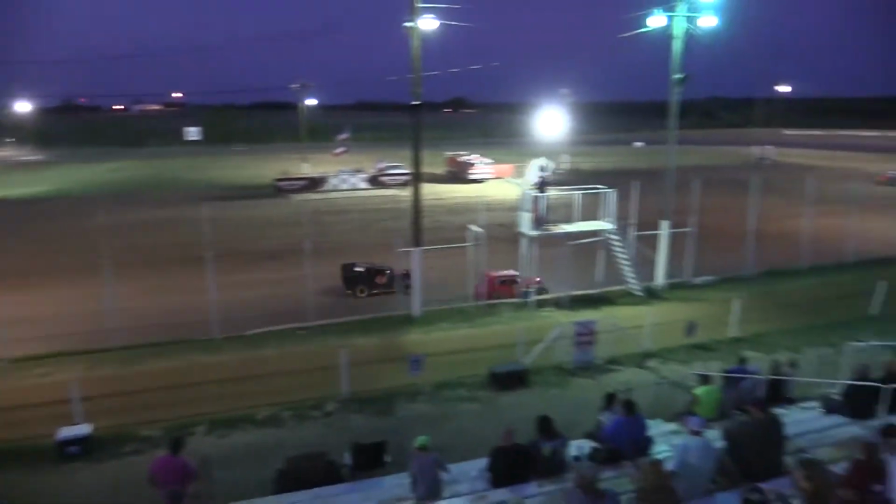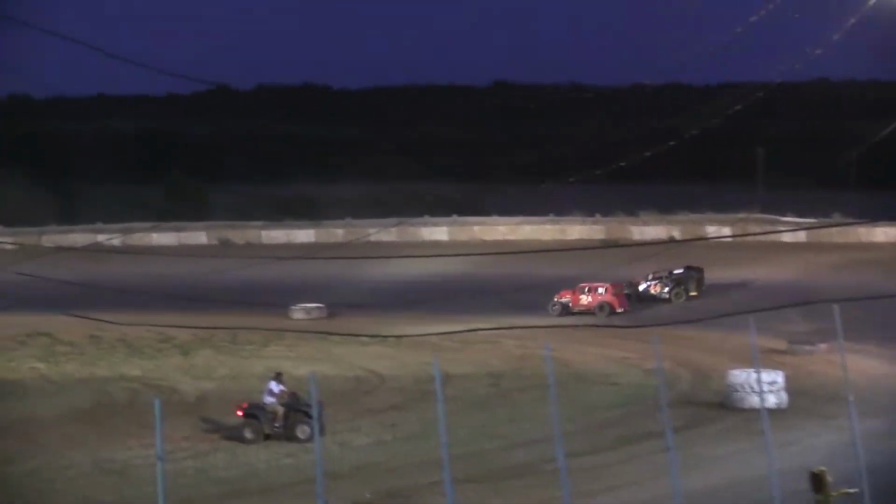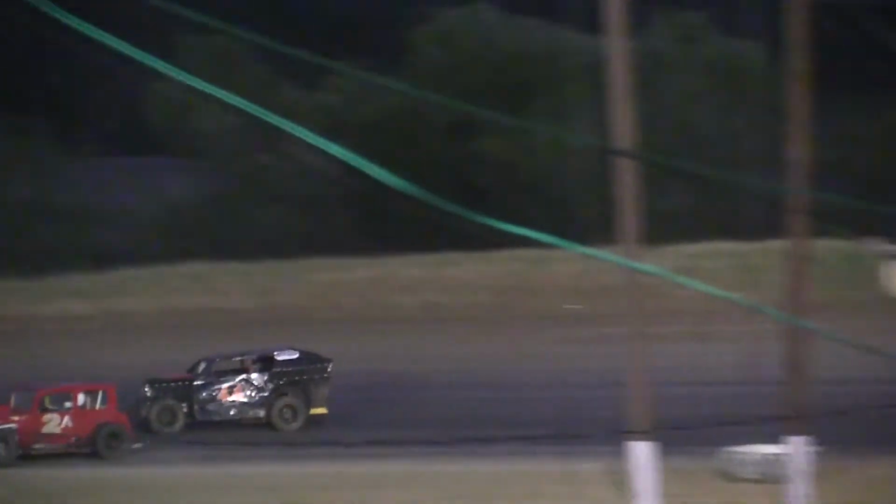White flag comes out. We've got 1 to go. Klinkenbeard ain't out of this race yet. We're going up into turn 1. Klinkenbeard on the high side. Armstrong goes low. Down the backstretch into turn number 2.